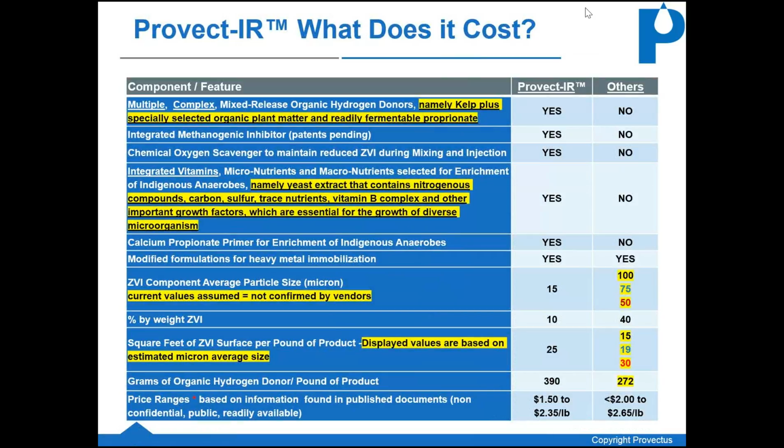And this table summarizes Provect-IR against conventional ISCR reagents. This originally said EHC on top, but I got a letter from their lawyer saying they didn't like that. But it's EHC, and these are things that you can look at and compare side by side. And I've highlighted things that I think are very notable and that the other group seemed to not understand when we were putting these original tables out. So those are the highlighted differences. And they're very real. It's just fact. These are very real, very significant, I think very important and useful differences.